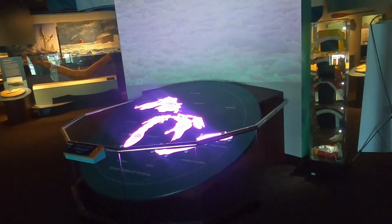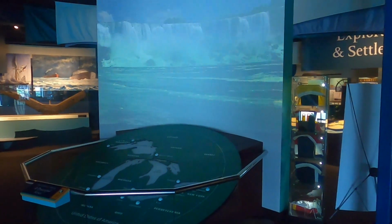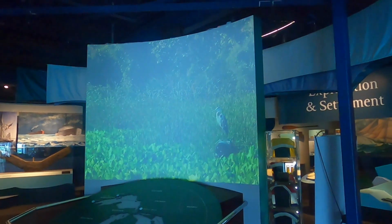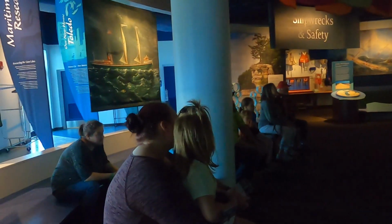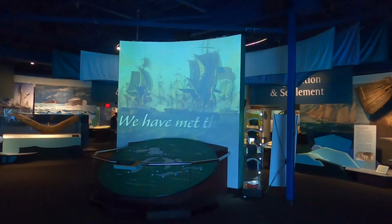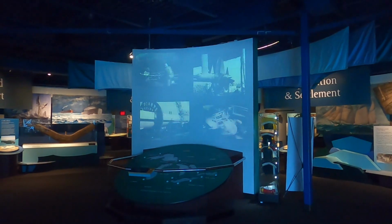Carved by mammoth ice sheets during the last glacial age, the Great Lakes hold more than 1/5 of the world's fresh water. Forests, marshes, and wildlife of astonishing diversity thrive here. But for some people, the dream became a nightmare. Collisions, fires, and human error were often fatal. For others, the deadly force was man himself. Battles were fought over the control of these waters. Some of our nation's greatest warships were forged here.